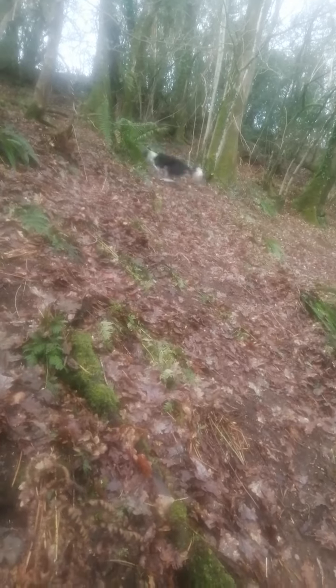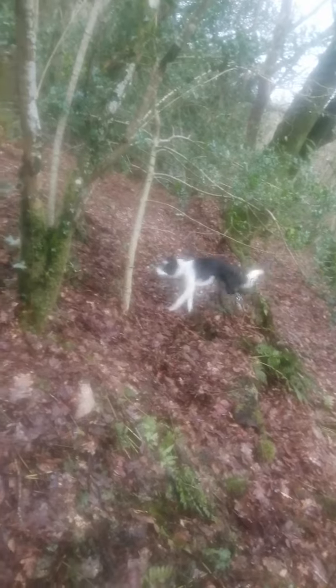I'm just going to throw her ball for her. You ready, Bella? Good girl. Are you ready? Come on then. Go get it. She loves the woods. I thought I would try and combine this video with a dog running around. We'll see how we get on. If she's too barky, I might have to stop filming. Bring it here, Bella.